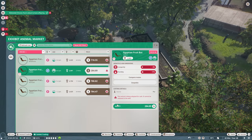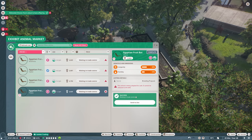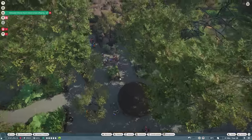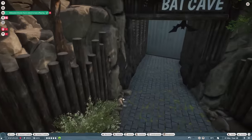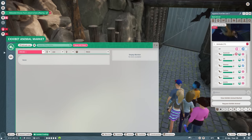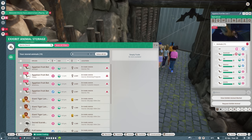I'm just going to click, click, click. I'm just going to get them all, but I don't have to because they are breeding pretty fast at this point. So they're actually doing really well. Okay, we have 11 in here, which is 6 females and 5 males.